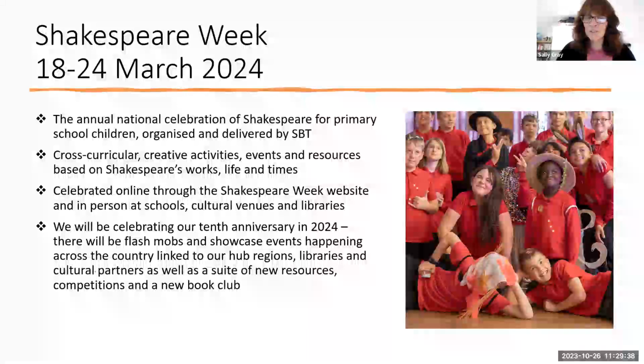If you want to just dip your toe into Shakespeare to start with, and then as you gain confidence, you can come back to the website and access more and more of our resources. So whatever level you're at and whatever confidence level you have, we can support you with it. And that goes for libraries as well.